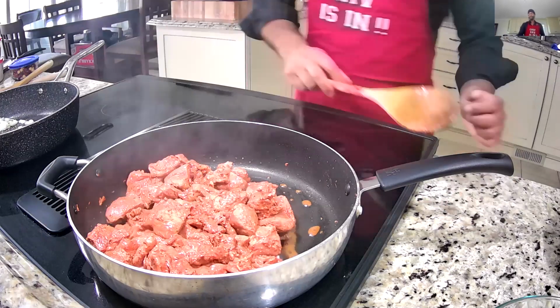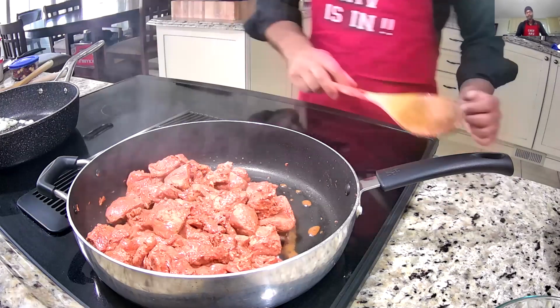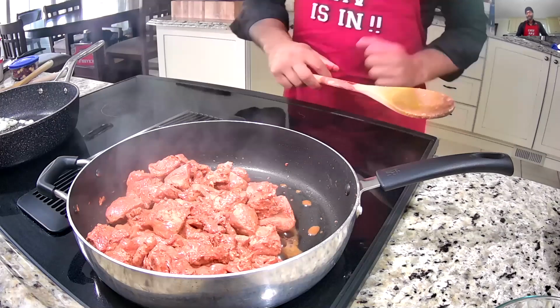If you have liquid left in the marinade, you can drain it off. You can also add it because on high heat it'll evaporate.